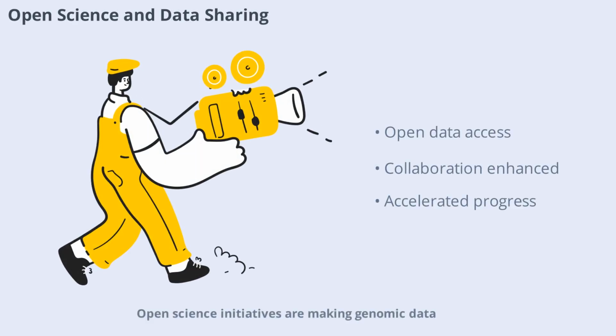Open science initiatives are making genomic data and editing tools more accessible to researchers worldwide. By sharing information openly, the scientific community can collaborate more effectively, avoid duplication of effort, and accelerate progress. Open data is helping to democratize genomic editing and ensure that its benefits are widely shared.